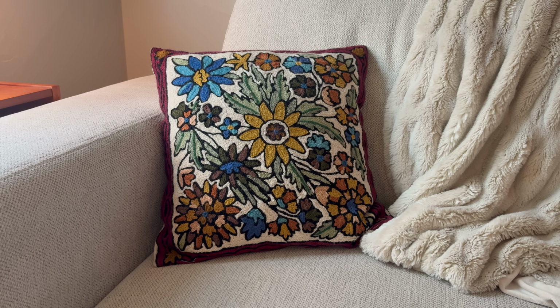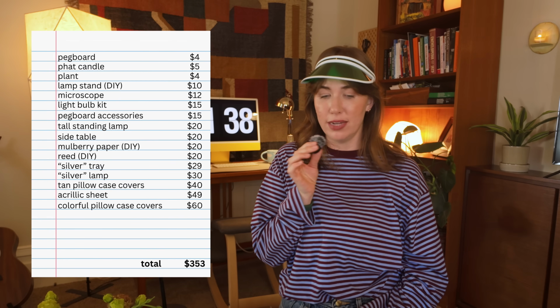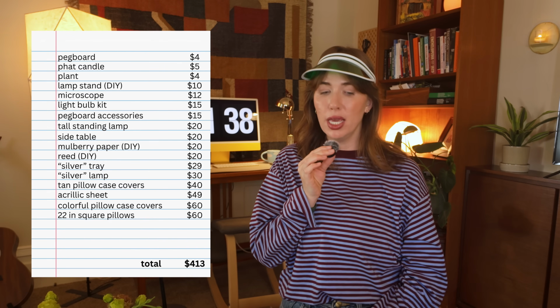And then the colorful pillowcase covers were $30 each. We got them at an open air market in Washington, D.C. They are just like the centerpiece of the whole room. They tie everything together. Pillows. So the pillows that stuff into the big IKEA ones were $30 each, and they're amazing.